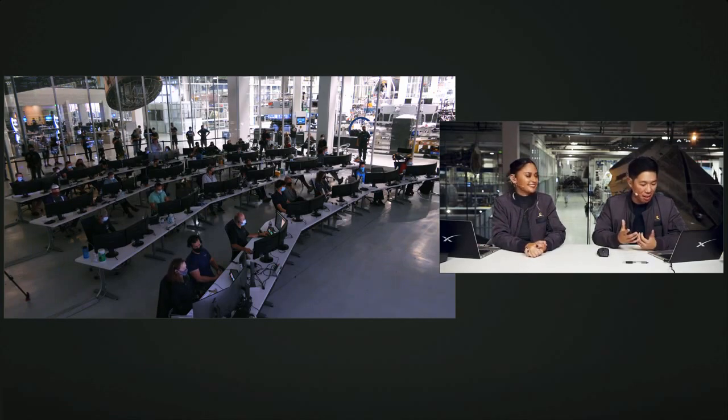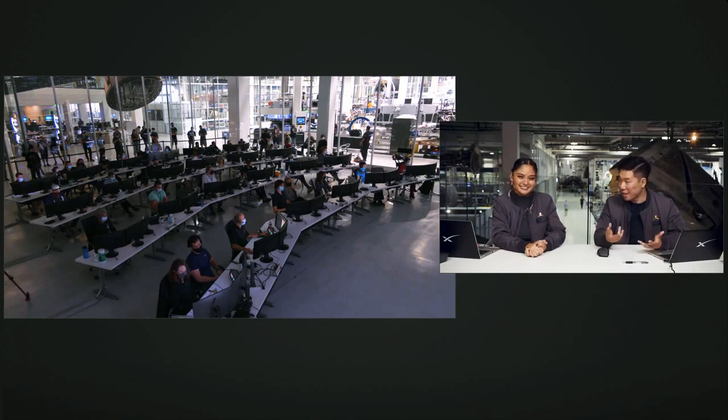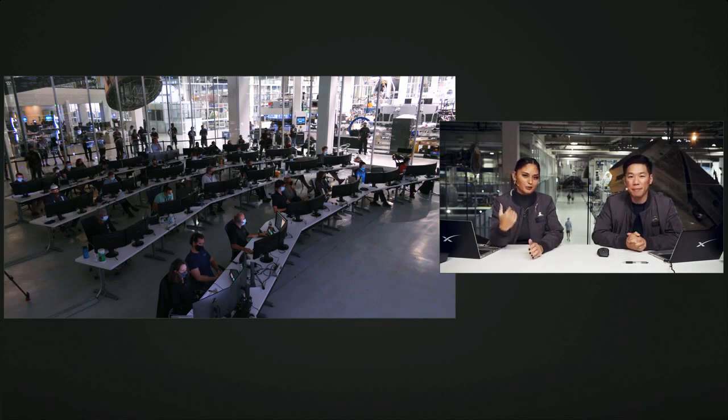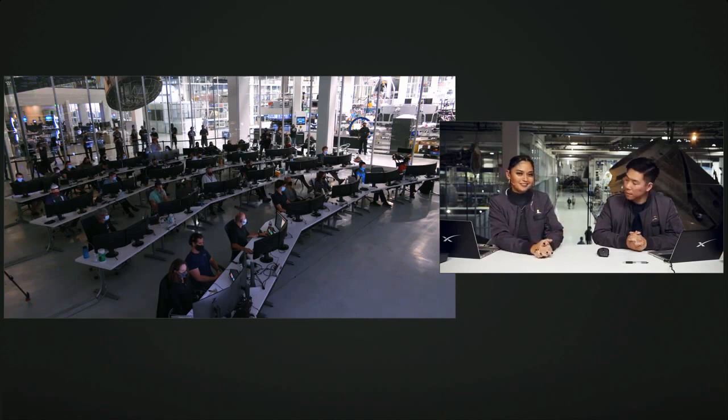So yeah, in about 35 minutes, we're expecting Dragon capsule Resilience, flying for the second time and returning for the second time, and the Inspiration4 crew members to return back to Earth and splash down off the coast of Florida. Yeah, and again, we just heard a call out that we're probably about 3 minutes away from that deorbit burn completing.